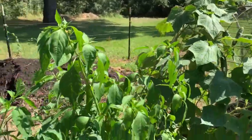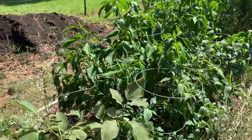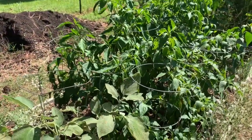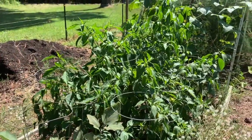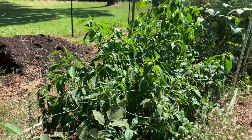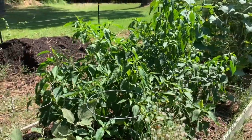You'll also notice here in this bed that I've got peppers. And this was where my garlic was the last time that we had one of these garden tours. What I did is I planted the peppers in between the garlic right about a month before I harvested the garlic. And then after I harvested the garlic, the peppers were able to take over.